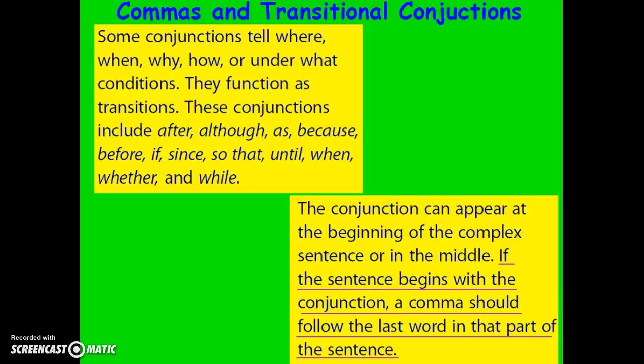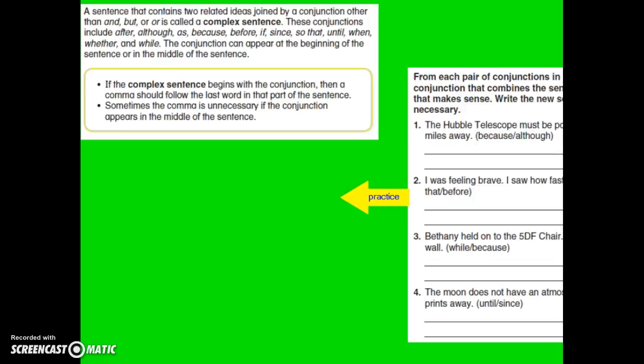So last week we worked with conjunctions that came in the middle of the sentence, and, but, or, and we learned that we need to put a comma and then a conjunction. But this week with our transitional conjunctions, the rules are going to change just a little bit. So let's take some time to review and practice.